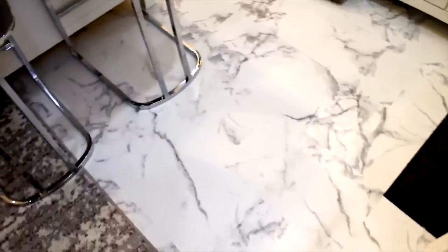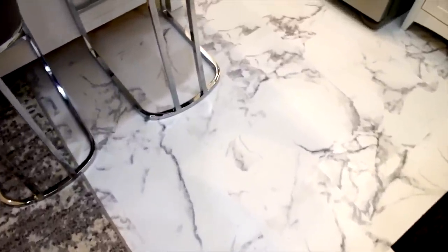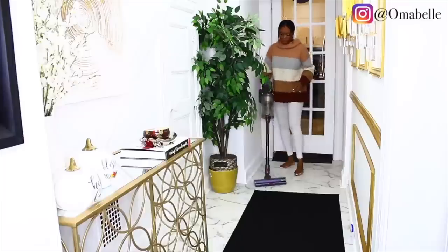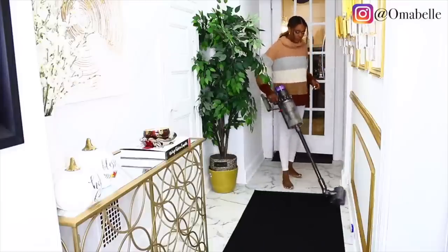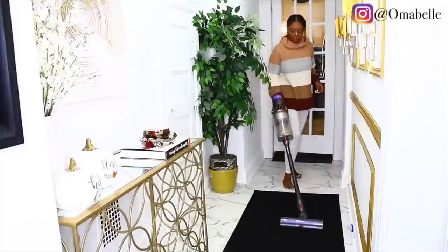I love vinyl floors a lot. In my home, we actually used to have carpets, but I believe last year we decided to take off all the carpets and then we laid down vinyl floating floors, and I absolutely love them. They've been serving us since last year. It's been amazing. But yep, you guys, I believe that is all there is to this video, my loves.